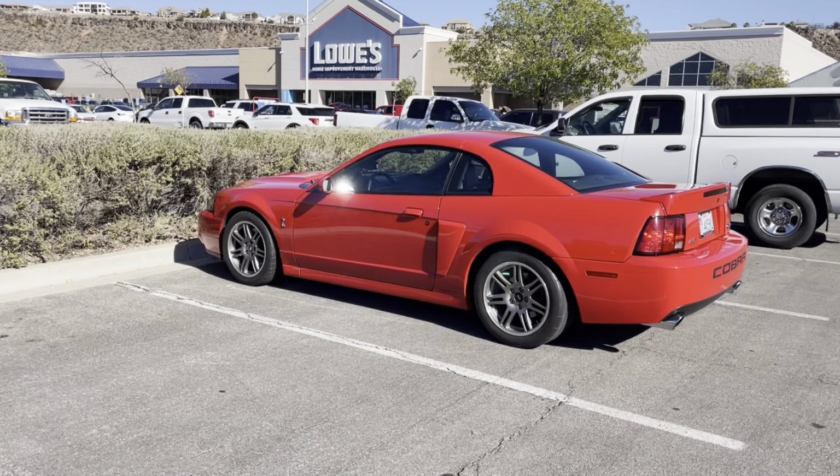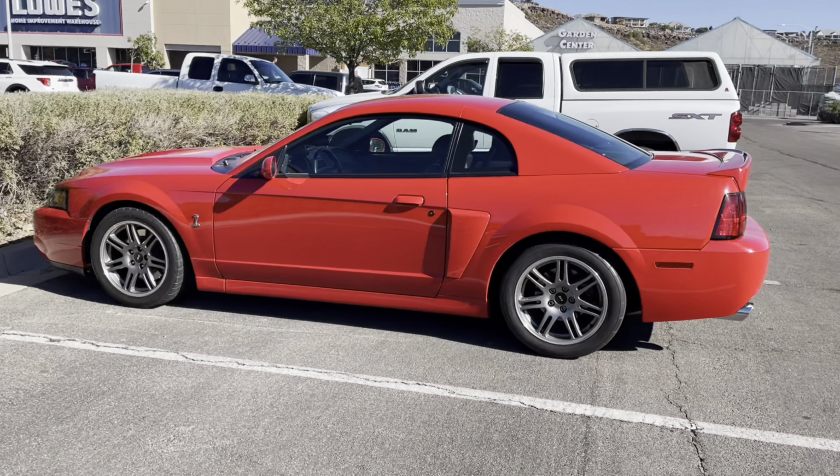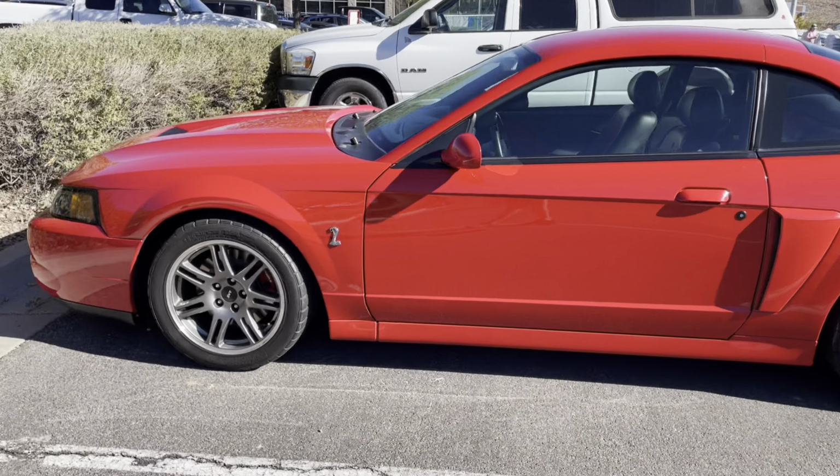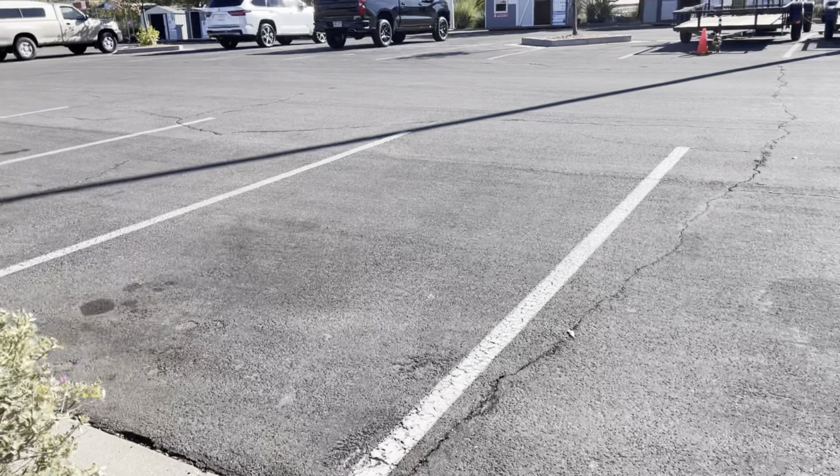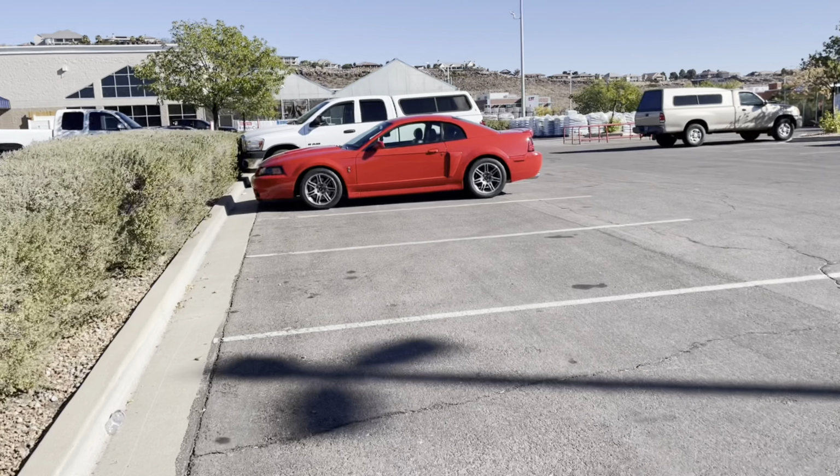So I rarely leave the Cobras or the Mach 1 in the parking lot, but I did find a nice place over here away from everything, and I went and did some shopping that I needed to do. And just walking out to the car is always so cool. It's such a beautiful car.